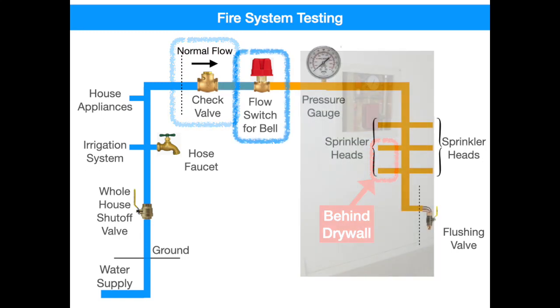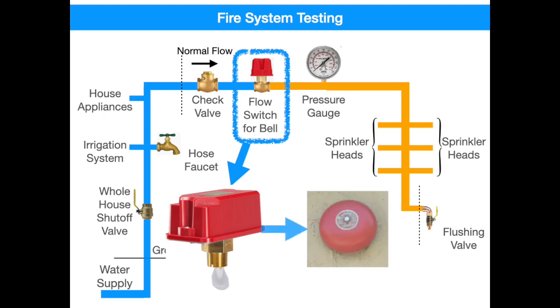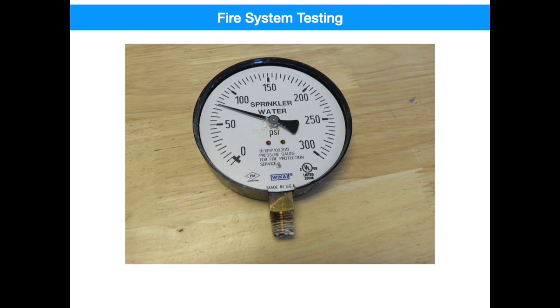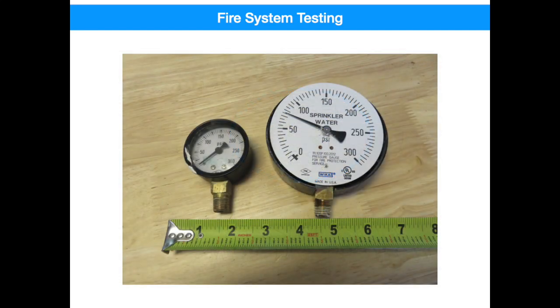There's a good design. Next is a flow switch, which detects water through the system and energizes a fire bell on the outside of your house. It takes a pretty strong flow to actuate the bell, but don't worry, we're going to test it to make sure that it's working. Then there's the fire system pressure gauge that monitors the pressure on the fire system piping. These gauges are notorious for corroding. This is one of my favorites. No matter where it is, even on my workbench, it always reads 75 pounds. And looking at the corrosion, there's no wondering why. According to NFPA codes, these gauges should be replaced every 5 years. And if you find you have a smaller gauge that looks like this, it's probably still the original gauge and way overdue for replacement.